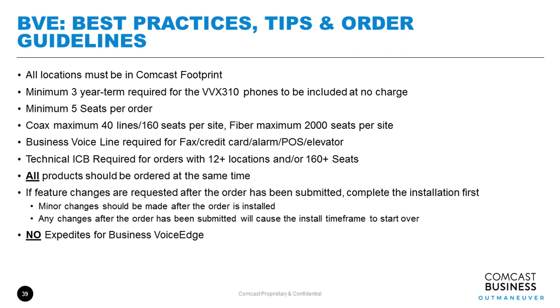A lot of times the customer may need a voice line for fax, credit card, alarms, or point of sale systems. If they need a voice line for one of those things, it's really important that you also submit paperwork at the same time for that fax line, because that would be generated on just our regular SMB contract, and then both of those contracts would be submitted at the same time so that we can process the order and get the customer turned on for all services at the same time. And there aren't any expedites for Business Voice Edge.